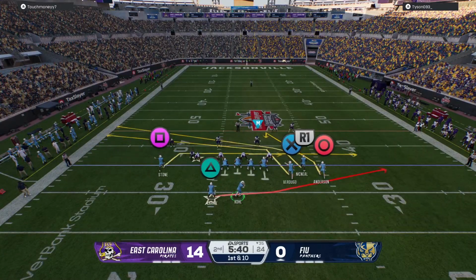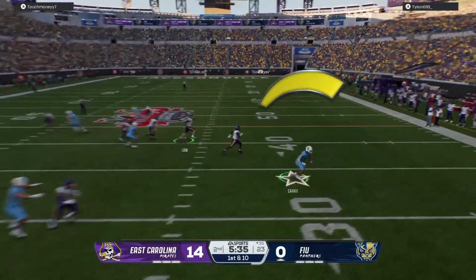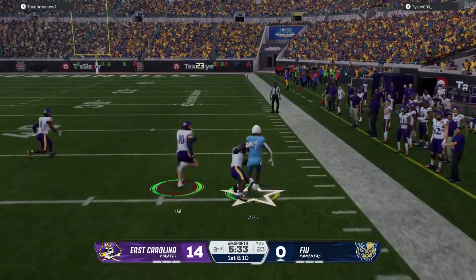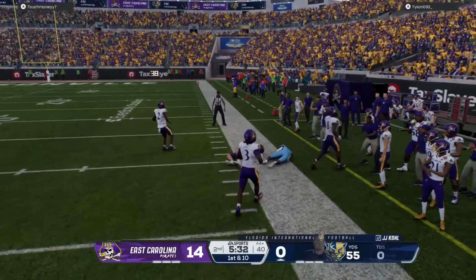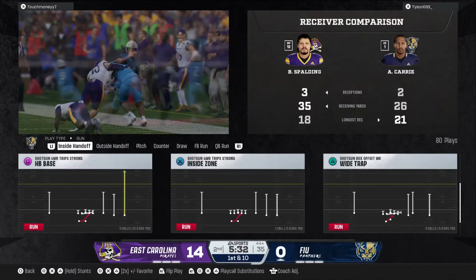Might be changing the route. Looking downfield on first down. Flips it out to the back. Across the 50 and down and out of bounds at the 44. A good pickup on that one.